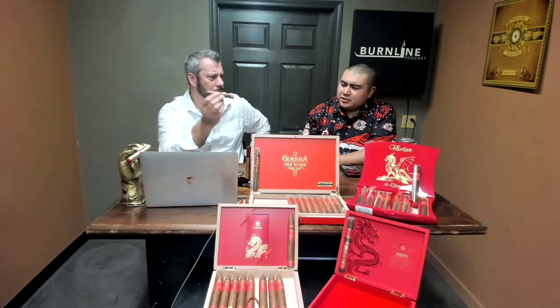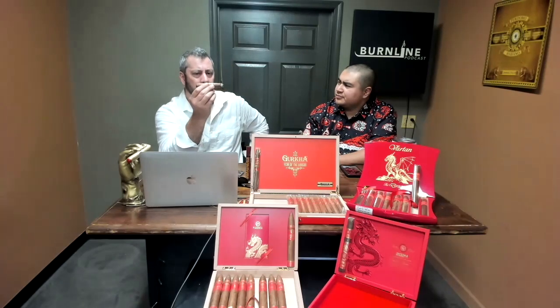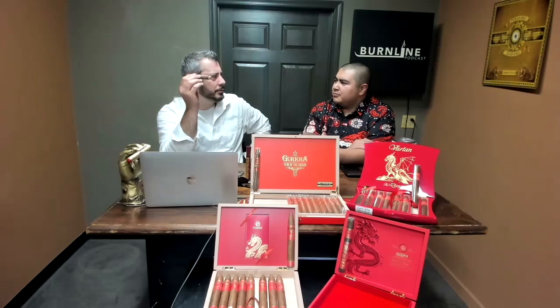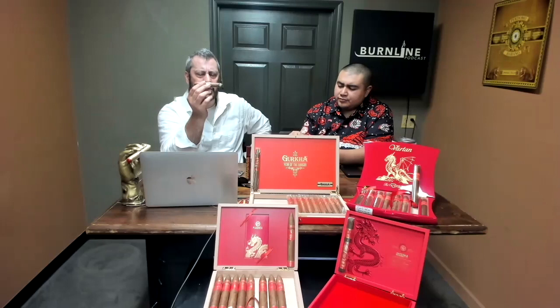Dude, if this wasn't the price it was or as limited as it was, this is a good starter cigar. It could be. I mean, you're not going to appreciate it, I don't think, but it's approachable for somebody that doesn't have a palate yet. Medium, definitely medium in strength and body, although very complex body.